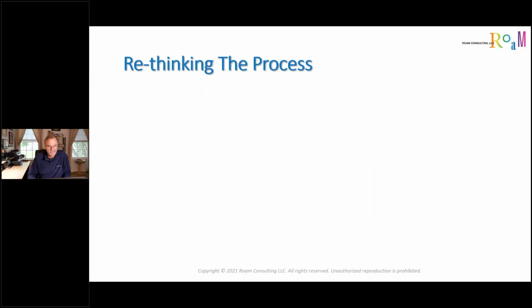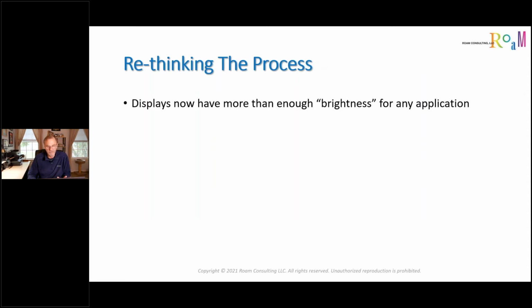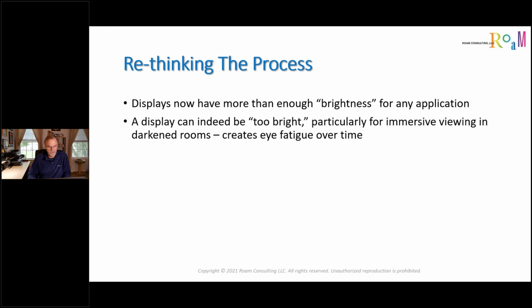So it's really time to rethink the process. As I said at the beginning, displays now have more than enough brightness for any application. That's not an issue anymore. If you need it, we can generate it. But as you've seen, a display can indeed be too bright, particularly for immersive viewing in darkened rooms, creates eye fatigue over time.